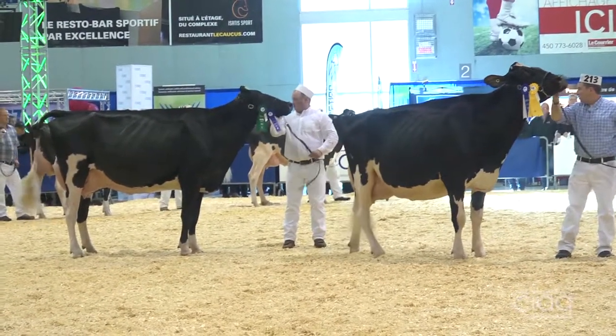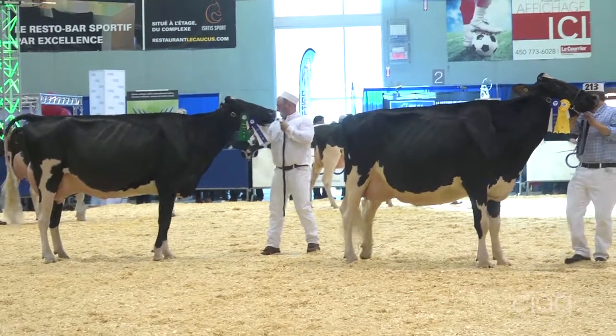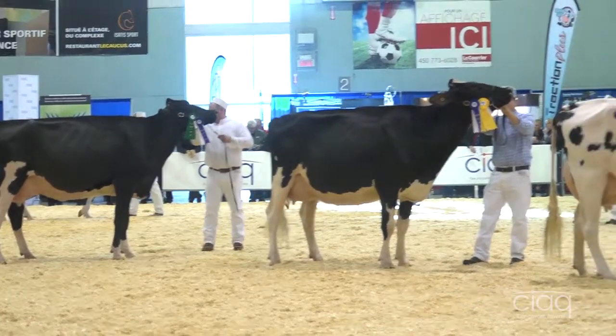Fifth place cow, extremely long frame cow. Just like to see her a little snugger all the way through her udder today to go over the cows in front of her.